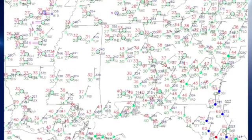Temperatures this morning across central Alabama varied quite a bit. Tuscaloosa was down to 32, but Birmingham was at 43, so a good range in temperatures this morning.